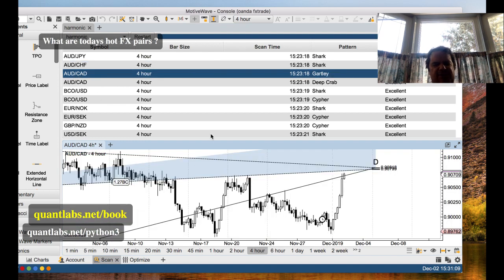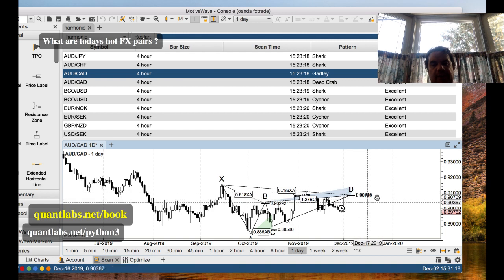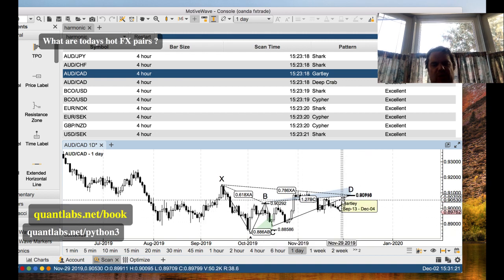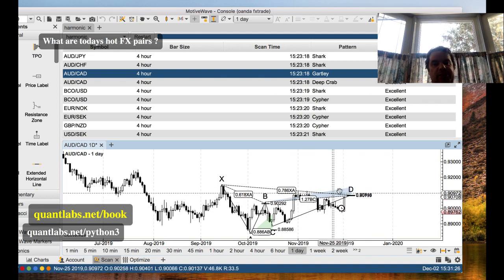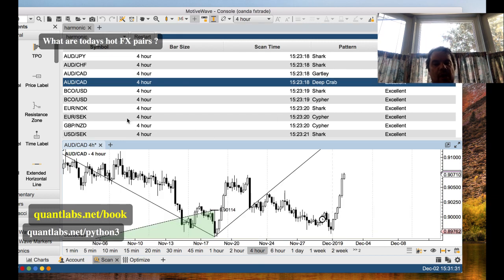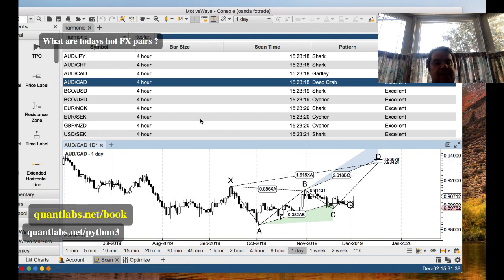Australian against the dollar. Now, this is totally different. If I look at the daily, you can see here this is a Gartley. You can see here it's very close actually to the target. I could probably put an alert here or even just put an open trade to see what will happen. So this is a pretty good indicator. And the other way I can know that is when you start getting other harmonics at the same time, it's pretty safe to say that this is a very good pair right now to trade, Australian against the Canadian dollar.